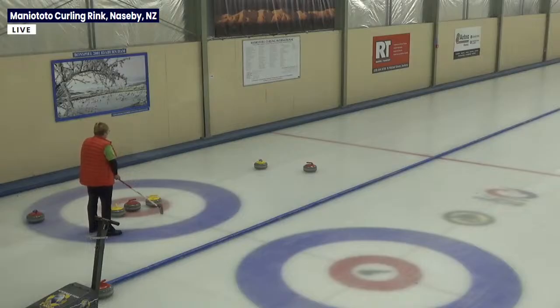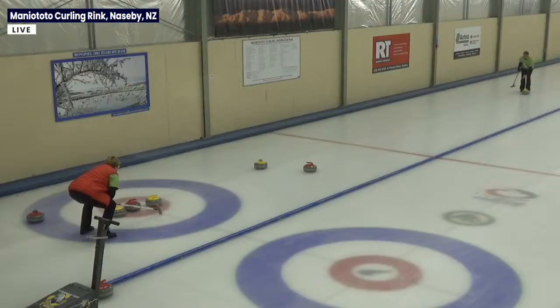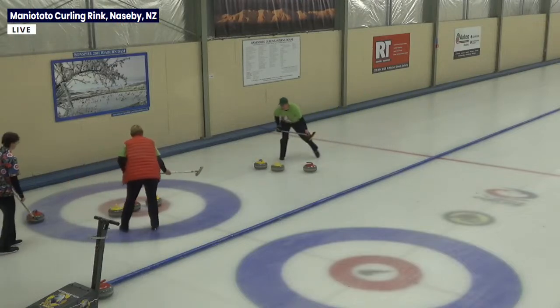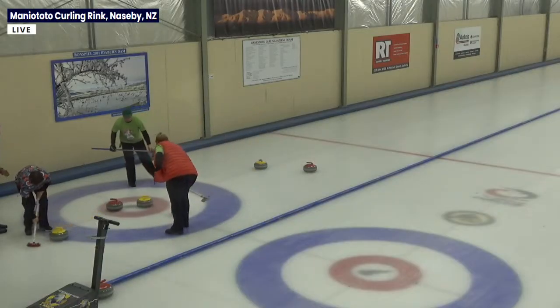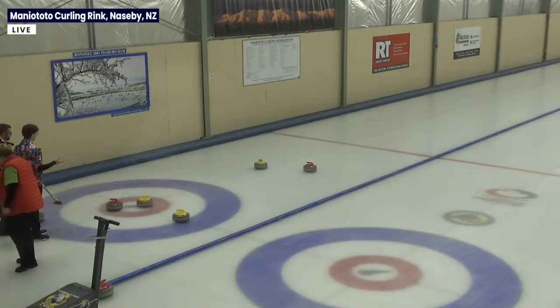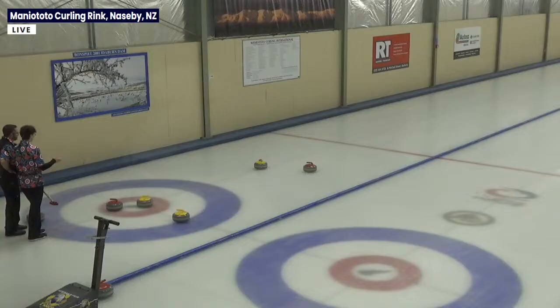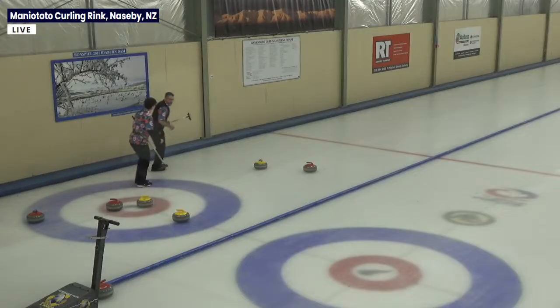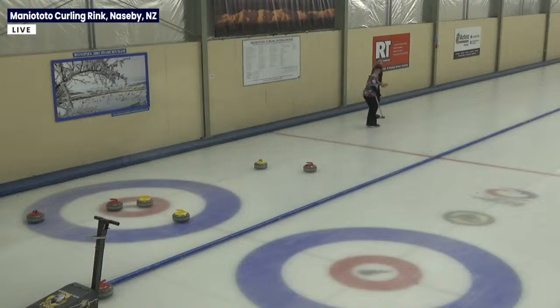There's that port at the front, come through between the two rocks at the front, the yellow and red. Looks line close, maybe a little over curl. He's played it pretty well and come up. Nice shot, Ian. There's a bit of space between those rocks in the 4 foot. Not sure whether that may be the call, just to see if we can tap that around.